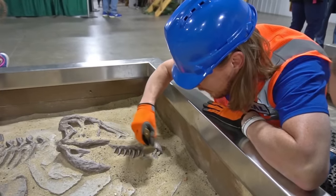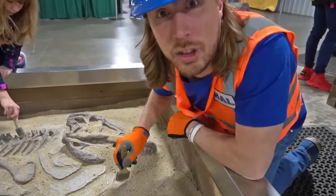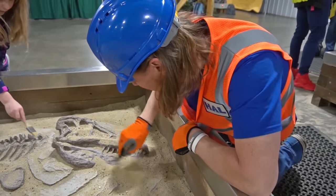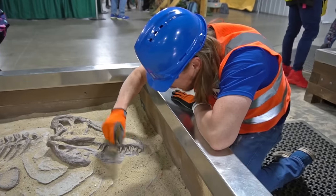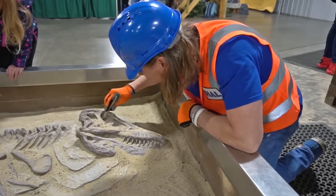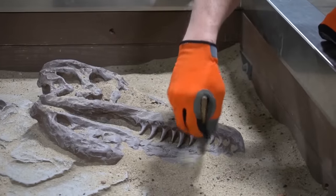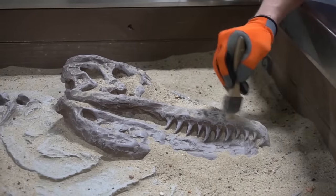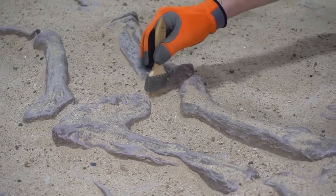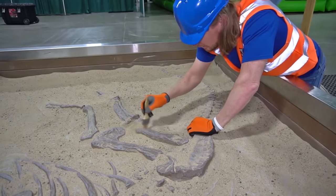Look at that. Oh, this is great. I think it's the skull. Yeah, look, look, look. See those shark teeth right there? Oh, I think we found something really cool. Oh, wow. That's a big bone. Oh, and so was that one. Look at there. Digging up fossils is really fun.